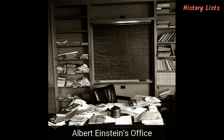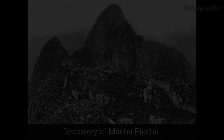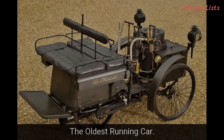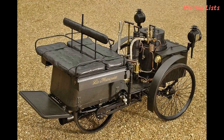Number 7. Albert Einstein's office. Albert Einstein's office, photographed on the day of his death. Number 8. Discovery of Machu Picchu. The first photo following the discovery of Machu Picchu in 1912. Number 9. The oldest running car. The 1884 De Dion-Bouton et Trépardoux is the oldest running car on the planet.